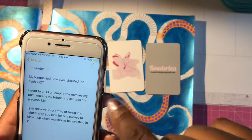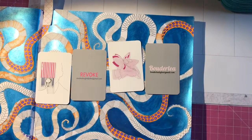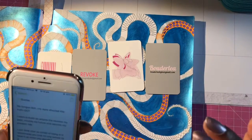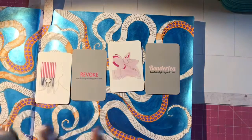So my tongue lied, my eyes shouted the truth. That's from Game of Thrones. There was another one that I got from Harry Potter, which I absolutely loved. But I said something and I thought of it as a quote. And it is, I want to build an empire that revokes what I've been through. There's a bit more to it. It molds my future and it secures my present.